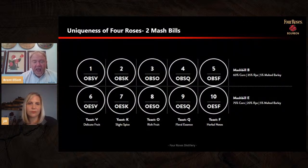So the next step, after the conversion, after the mashing, is we send it to a fermenter. Well, actually, we cool it down. We cool every mash down to 67 degrees Fahrenheit, and then we add it to the fermenter, and then we will inoculate it with one of five different yeast strains. And this is something that we're very proud of that we do, and it's part of our uniqueness. We actually have two different mash bills or grain recipes and five different yeast strains that we utilize. And by doing this, we create 10 different recipes.